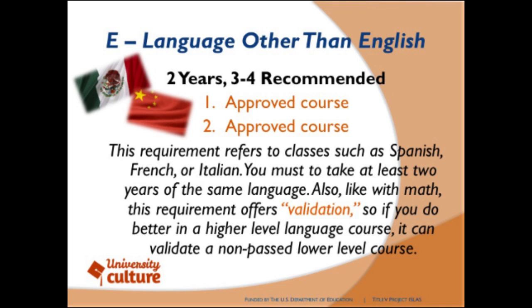E is for a language other than English. 2 years are required, but 3 to 4 are recommended. All of the years you take must be the same language. Some languages you can learn are Spanish, French, Italian, Chinese, Japanese, or American Sign Language.